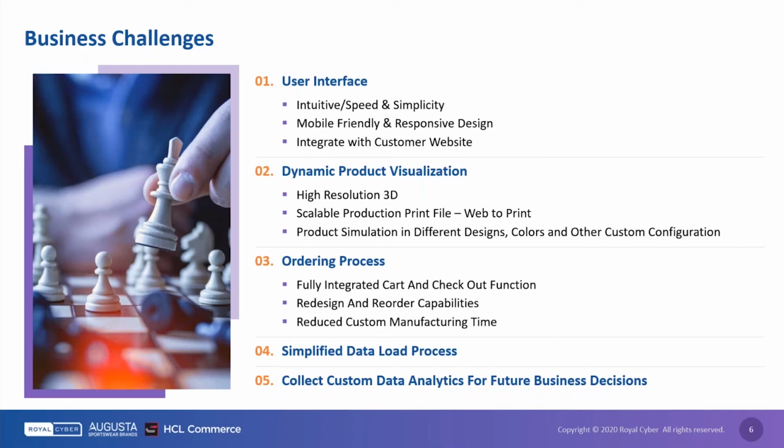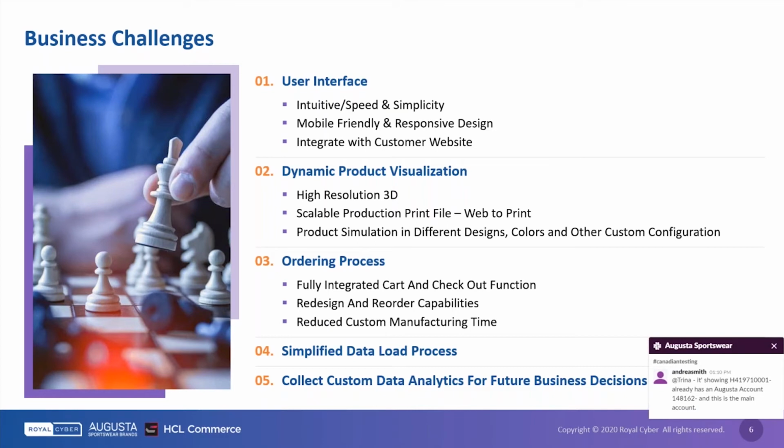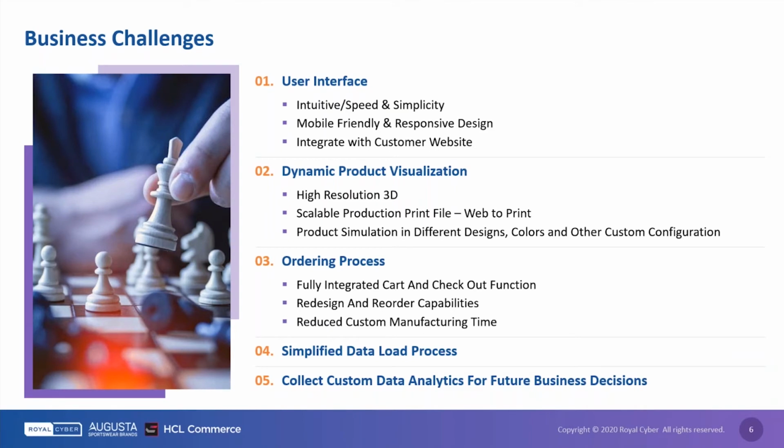And the second point there is to make a dynamic product visualization. So on the cloth business, there is no touch and feel on e-commerce. So what we want is to create that visualization in a way that they can see very real time how they would see. We wanted to simulate a very high resolution, three-dimensional imagery, so that when the customer looks at it, they get a 360 view of that garment. That's very important.